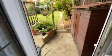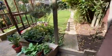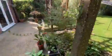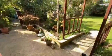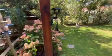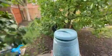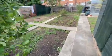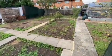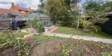So from the rear aspect, we go into your larger than average rear garden. You do have a hardstanding patio area, lawn section, selection of sheds with power and lights. As you walk through, you can see the garden's actually a double plot as it falls on a corner. Gives you additional area which is currently being used as a vegetable patch. You have a greenhouse, selection of fruit trees.